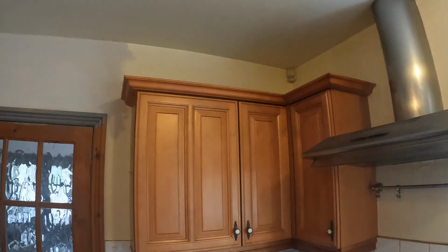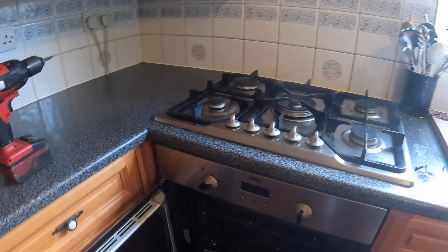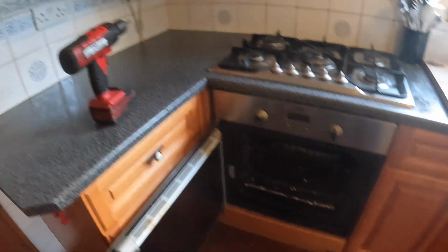Right, more work on the kitchen today. This top cupboard unit and this bottom cupboard unit is coming out. So is the hob and the oven. Matt's got his tools out ready.